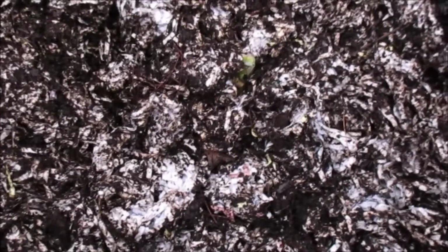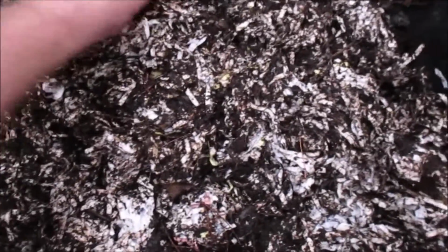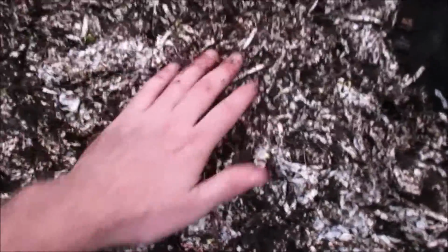And I like to do it right in the middle. You could pick a side. I just, for some reason, like to put it in the middle. And that's all I'm going to put in there to start out. Because what I want is I want those worms to get in there, and I want them to start eating that and breaking it down. And then once I see that food is disappearing, I'm going to add some more.